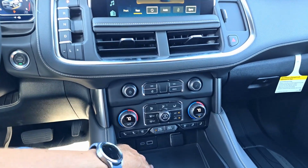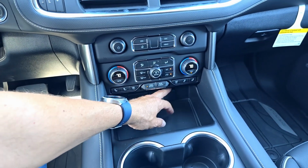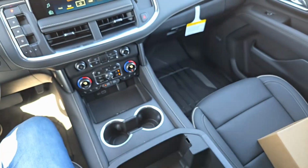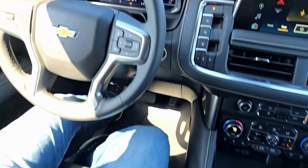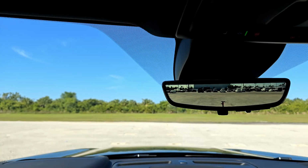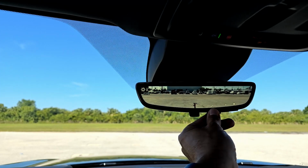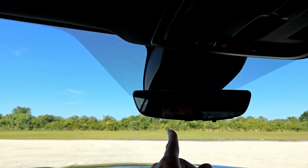This is the wireless charging right here. At the very bottom are the USB Type-C, Type-A, regular 12-volt power adapter, big cup holders, and then you have this console that opens up, more storage here. Up on top, you have the regular mirror that turns into the digital mirror once you flip this on. Okay, and then you have the home link system, I believe. Nope, this is your adjustments for the brightness and the mirror settings, so no home link here.